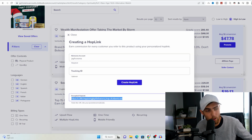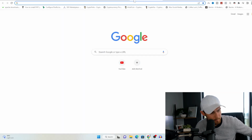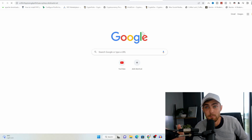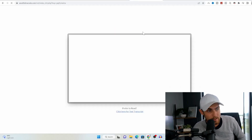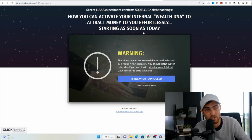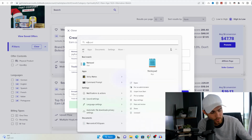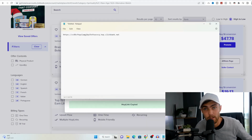Copy this long, newly encrypted hop link that has been created for you. You'll see if I copy this and paste this into a new tab, it's going to take me to the sales page of this particular product. But what most people don't know is this link now has a specific piece of code that knows to pay your account your commission every time someone purchases this product. So it's very important that you copy this link, come over to Notepad, paste it over here, and save this because we're going to come back to this later on.